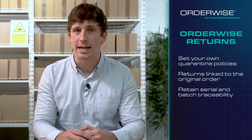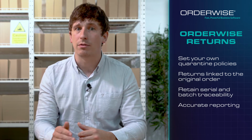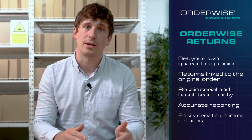If you need to quarantine return stock, you can set up your own policies and requirements to make sure the stock is handled appropriately. Returns can be linked to the original order, meaning that serial and batch traceability is retained. Warranty or return timescales can be adhered to, and the original order prices can be used for accurate reporting. Or there can be unlinked returns for e-commerce if you're using multiple sales channels.